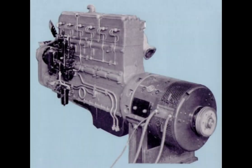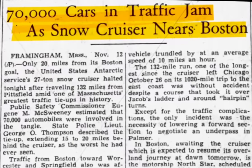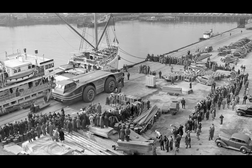The issue being, each electric motor only produced 75 horsepower, and since it was so slow, it began to back up traffic, causing one of the worst traffic jams of all time, backing up 70,000 cars. Finally, with 2 days to spare, they had made it to Boston. Now, there was no turning back. They were there and ready to go.